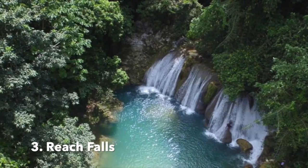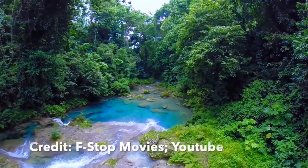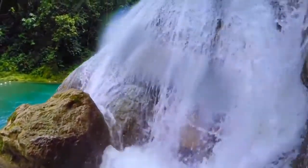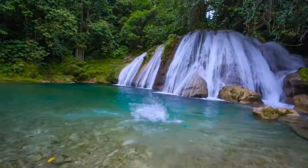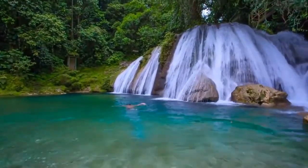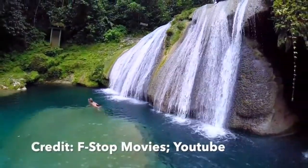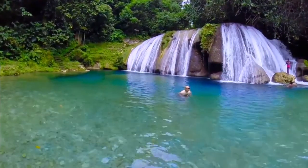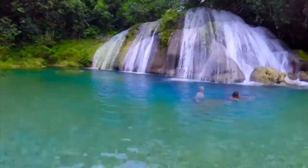Number 3. Reach Falls. Reach Falls in Portland, Jamaica is one of the most amazing natural waterfalls that the island has to offer. It is peacefully situated amongst exotic virgin rainforest located on the eastern end of Jamaica. It is approximately an hour and a half drive from Ocho Rios. The water is cool, refreshing, and crystal clear, and you will see species of plants here that you won't see anywhere else in the world.